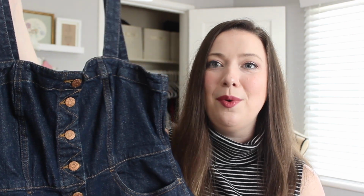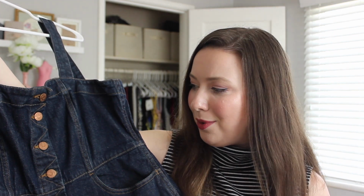I think it's going to be great with a little turtleneck like what I have on now, with an off-the-shoulder blouse, just like it is totally great. So I cannot believe my luck with getting this one, and it's just the score of the season. I'm so happy with it.